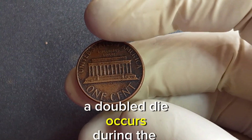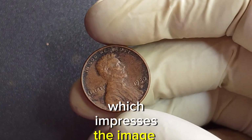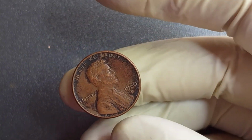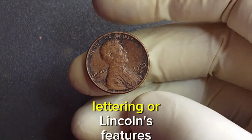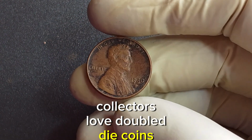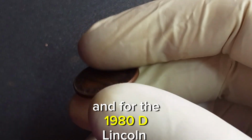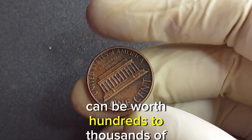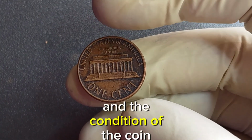A doubled die occurs during the coin production process when the die, which impresses the image onto the blank planchet, is misaligned during the hubbing process. This creates a doubled image that can appear most noticeably on the date, lettering, or Lincoln's features. Collectors love doubled die coins because they represent a unique minting mistake, and for the 1980 Lincoln penny, a strong doubled die on the obverse can be worth hundreds to thousands of dollars depending on the visibility of the doubling and the condition of the coin.